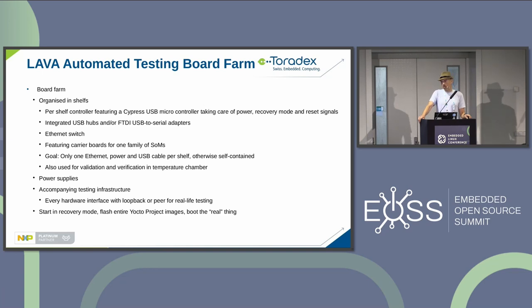And in our Lava farm, we basically have the goal that we start off in recovery mode. So we really start from scratch. There is nothing on the modules. And then we flash the entire Yocto project image and make it so that it really boots basically like real life as close as possible.